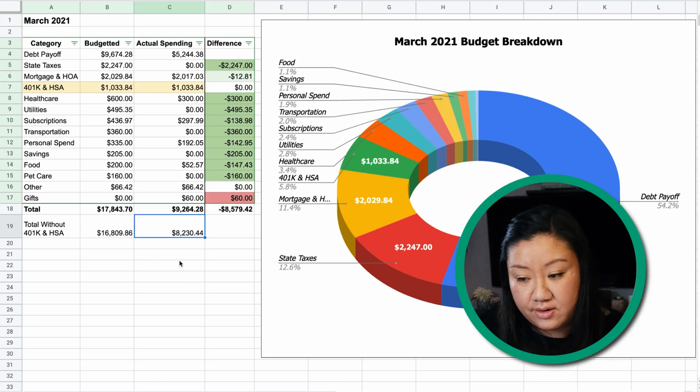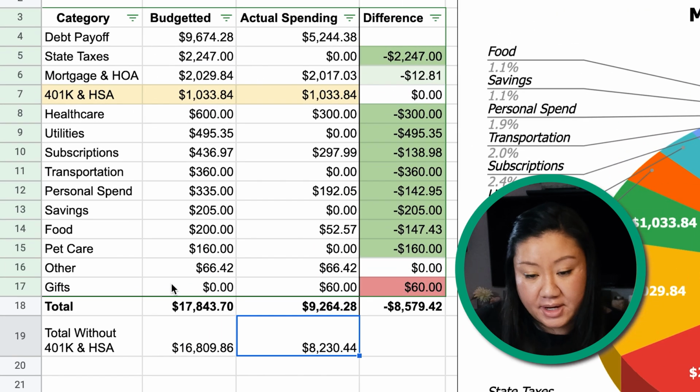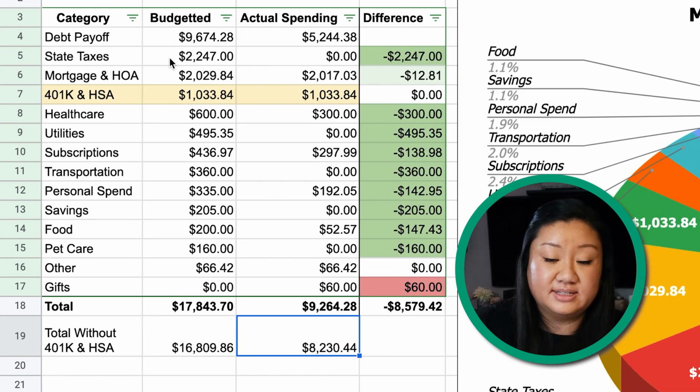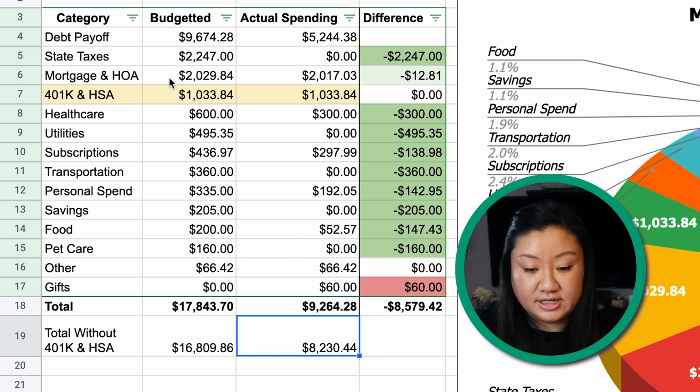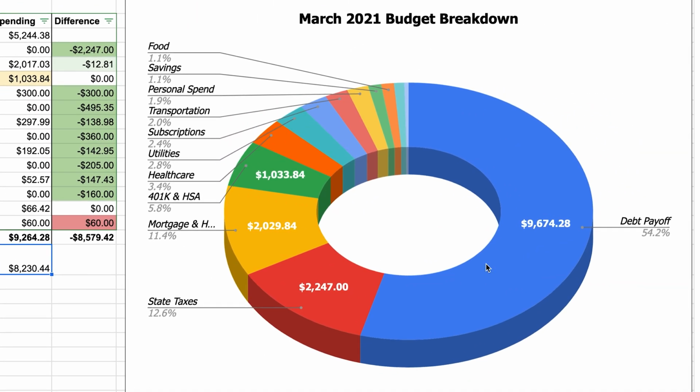Next, we're going to go over our little pie chart that we had shown last time. So for the month of March, this has all the categories that we budgeted for. It's our debt payoff, state taxes is new, mortgage and HOA, our 401k and HSAs, healthcare, utilities, subscriptions, transportation, personal spend, savings, food, pet care, other, and gifts. This pie chart shows the percentages and the amounts of the categories that we budgeted for.